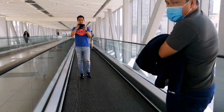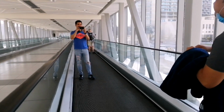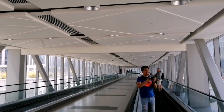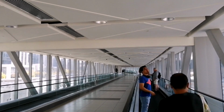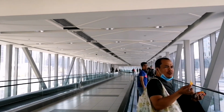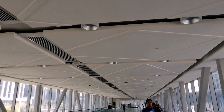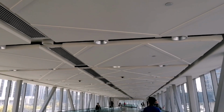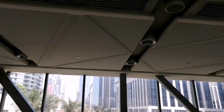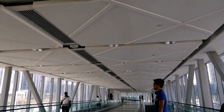Guys, this is what you call a travelator. This is one mode of transportation in some public places. Transferring from the ceiling is quite interesting. Look, it's not just plain white, but look at those clean, intersecting lines. It gives balance between the very straightforward design of the walkalator and the design of the ceiling. Although it's a low ceiling, the design of these lines complements the overall design of this walkalator or this tunnel. Oh, I see. Bridge.